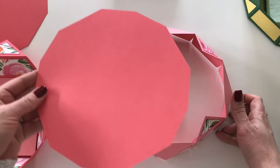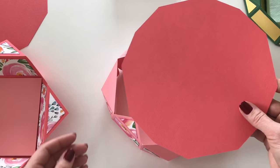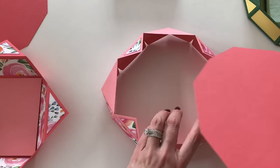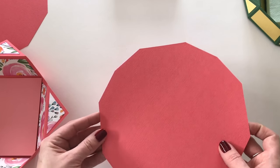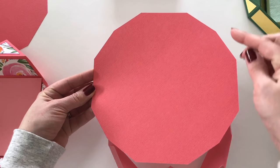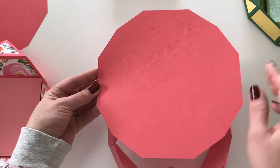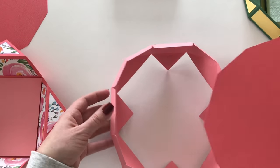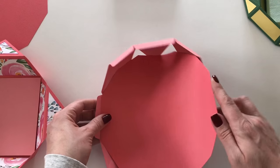So next I'm going to take one of these bottoms. These are both identical. And I'm going to glue this on the inside. So to do that, it's got one, two, three, four longer sides and then four corners. So you want to line up one of the longer sides with your long side there.